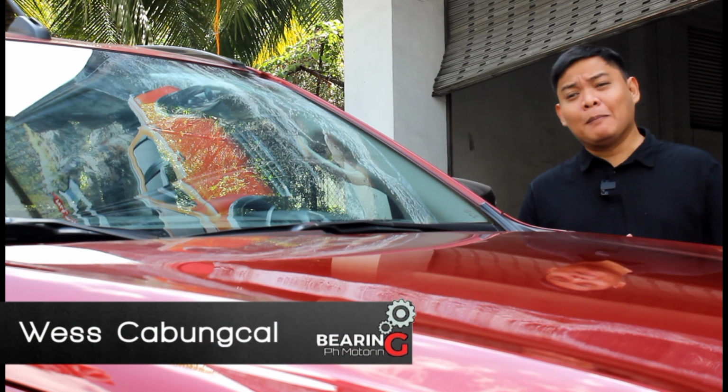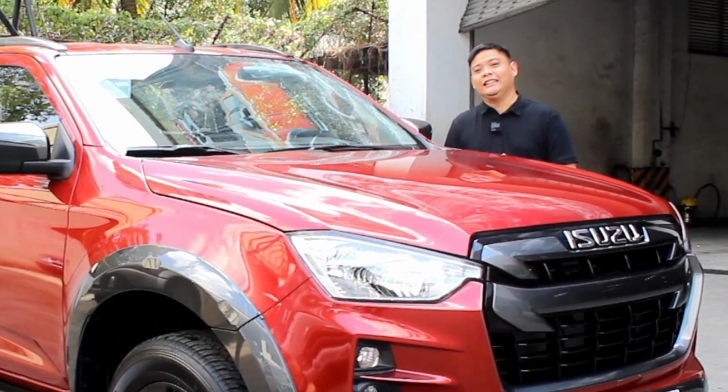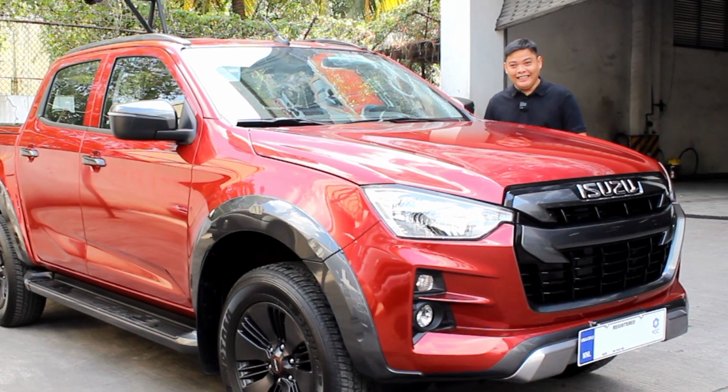They say patience is bitter, but its fruit is sweet. And after waiting 8 long years for the all-new Isuzu D-Max, let's see just how sweet it really is.